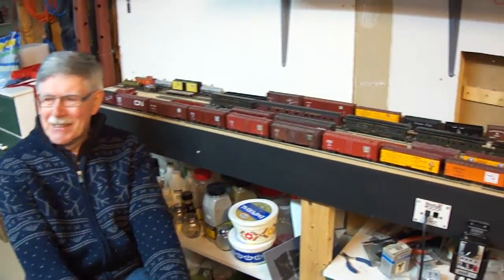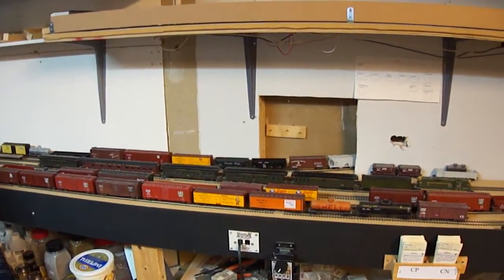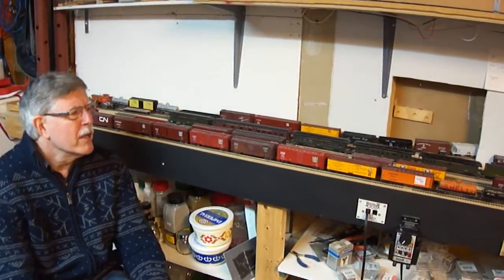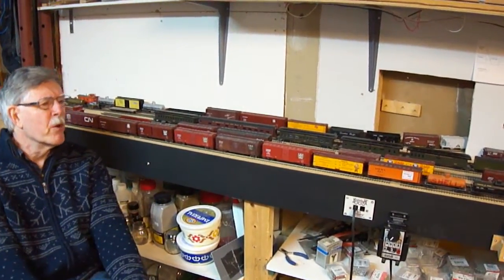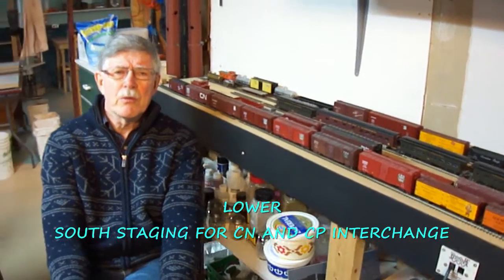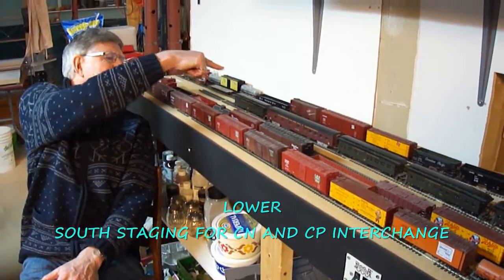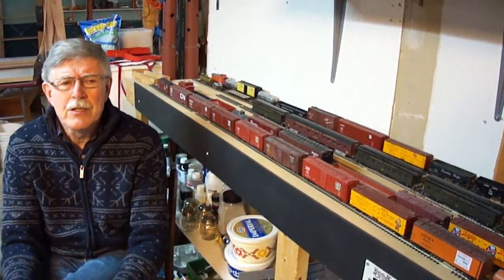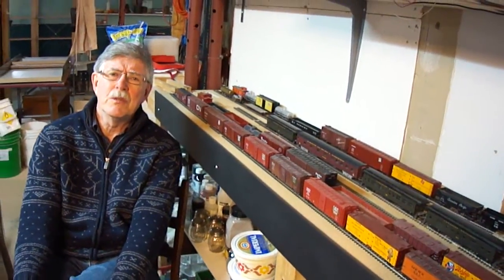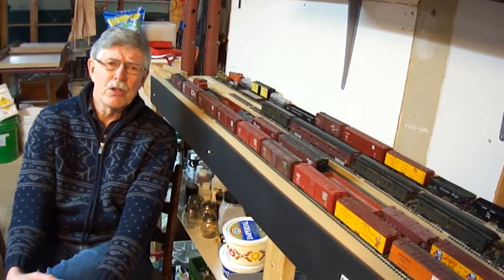All right, so I see there's two different levels here of staging. I guess that represents both ends of the railroad in the point-to-point construct. That's correct. The lower end here, the front 5 tracks, are what I call the CNR interchange. It's my major interchange point with the rest of the North American rail network. The back track here is the CP interchange. Right. It's not a CP line, but it's a CN line that interchanges with CPR. And so there's traffic originating from both staging areas during a session.